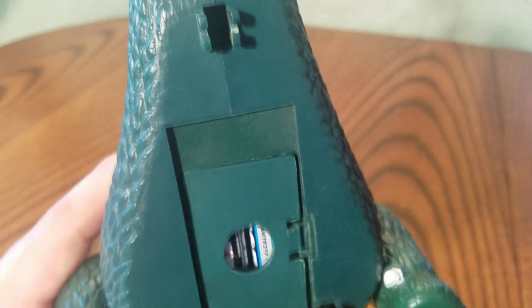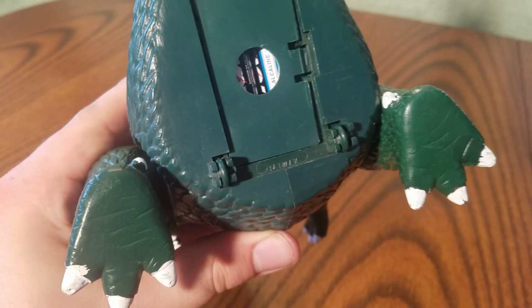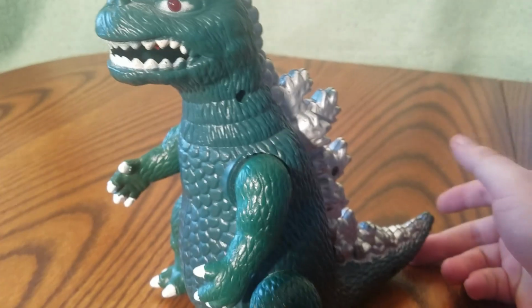There's some wheels on the bottom here. Unfortunately, I'm actually missing this back piece. It has these two little metal prongs on the bottom. You press it with your thumb or your finger, and it acts as a conductor, and it activates, and you get this roar and light up sound.